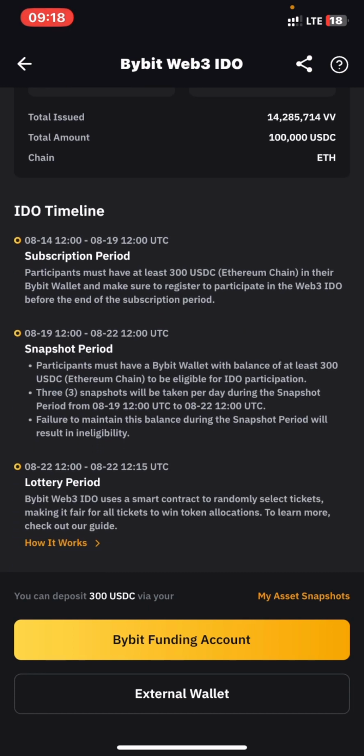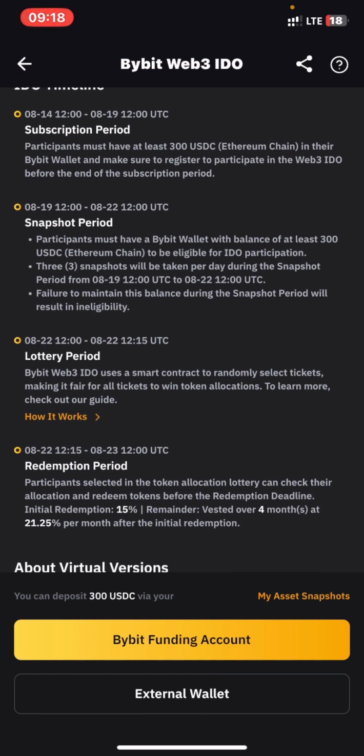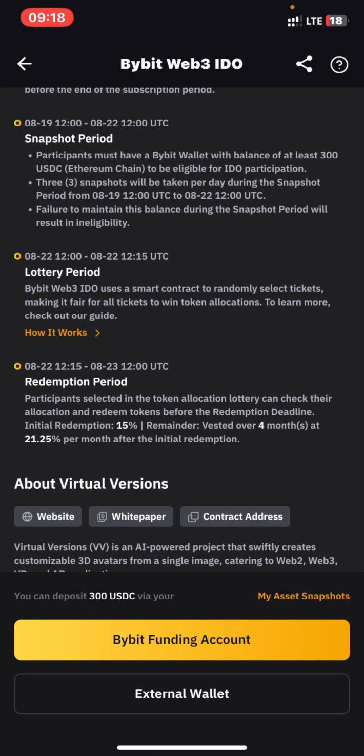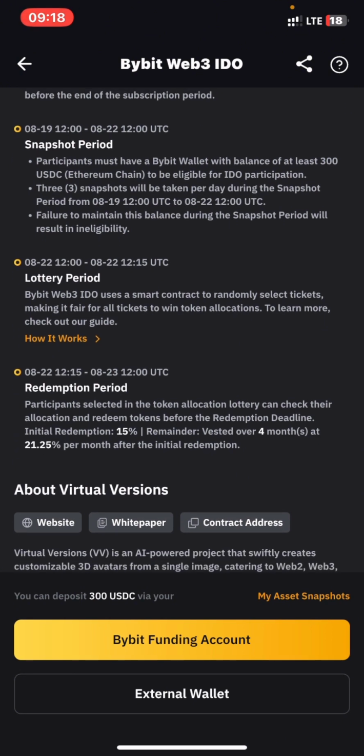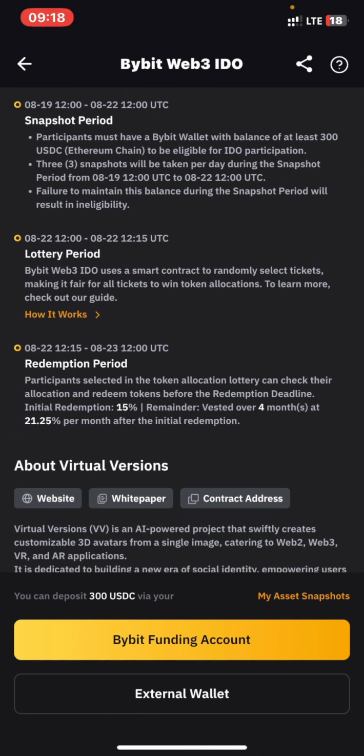After the subscription period comes the snapshot, after the snapshot the lottery period, and after the lottery period, you'll be able to withdraw your fund or redeem your token. Participants selected in this token allocation lottery can check their allocation and redeem tokens before the redemption deadline.